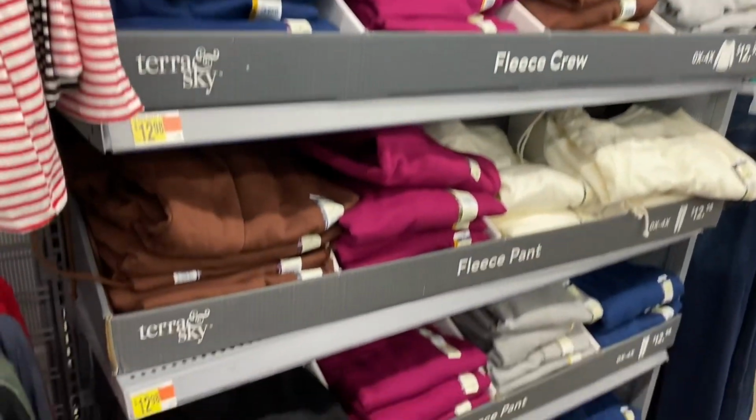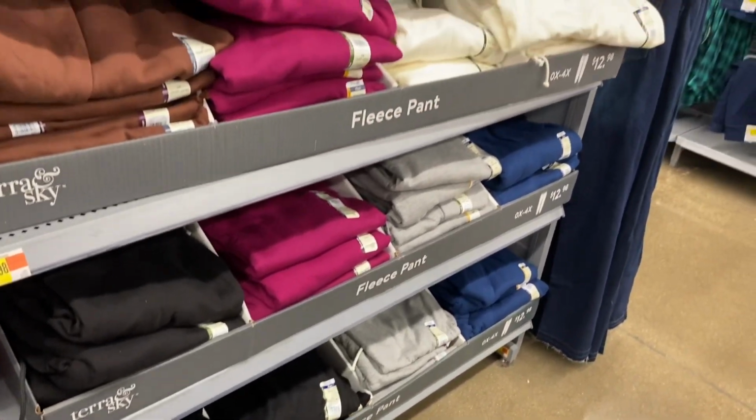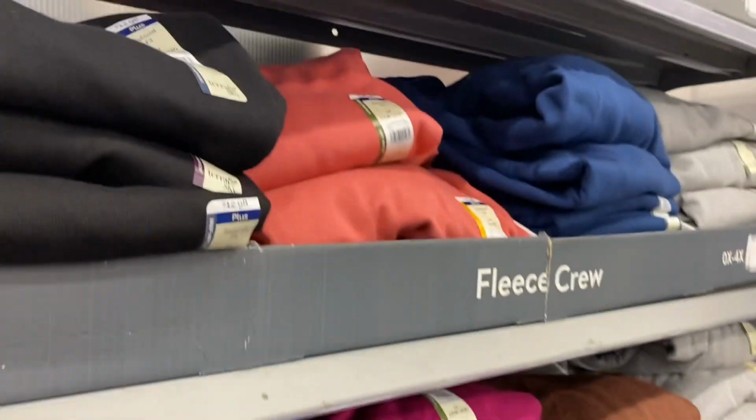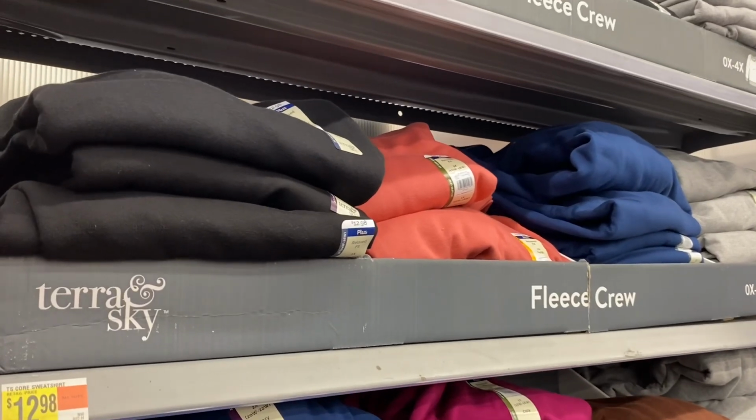Okay, they also have the Terra and Sky plus size fleece pants for $12.98. You can get them in forest green, gray, black, blue. I like that pink one, that's cute. Brown, I like the brown one. And then this peach one, probably the most. And they have the fleece cruise too, for $12.98.